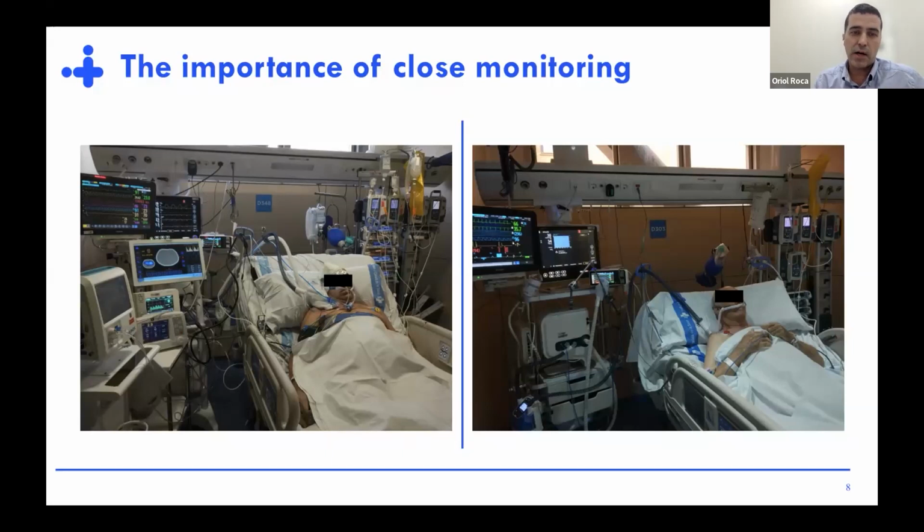The patient on your left side is completely monitored with all the equipment that we have in the ICU: electrical impedance tomography, esophageal pressure, treated with nitric oxide, and all these kinds of things. And on the right side, you have a patient treated with high flow that only wears a pulse oximeter and a non-invasive arterial tension. And obviously the question is: is the patient on the right under monitoring, or do we have enough devices to detect as early as possible any clinical deterioration, to avoid or minimize the risk of delayed intubation?